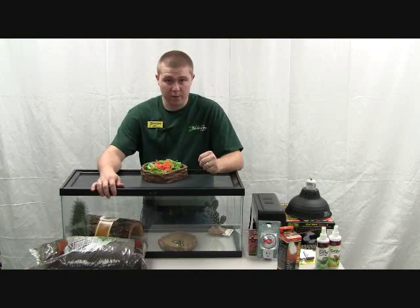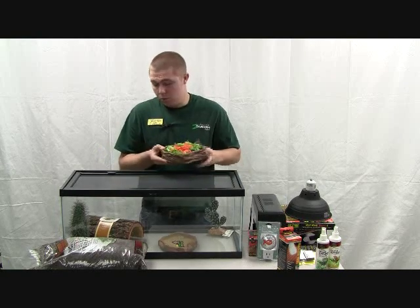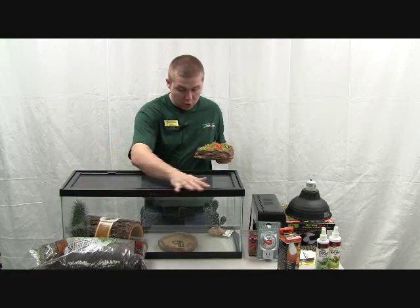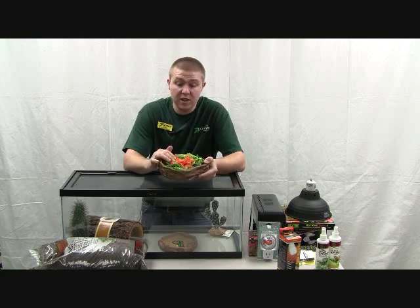I'm a pet room manager for Zamzows, and this is an introduction on how to feed your Russian tortoise. Now, we just went through how to set up an enclosure for a Russian tortoise and the introduction to them. Now we're going to go through the important points of feeding them.